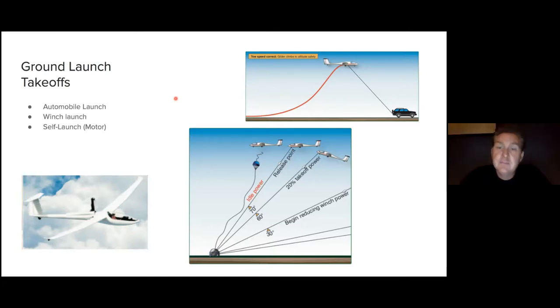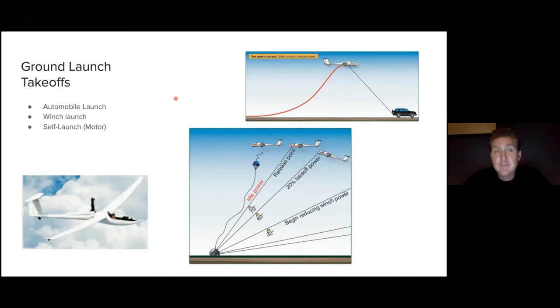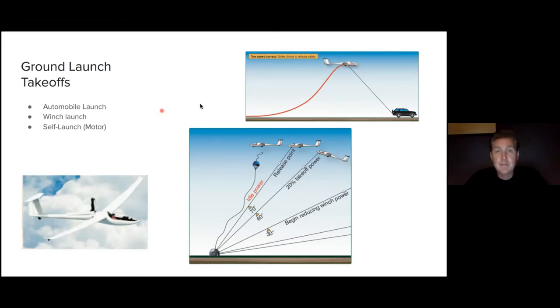But the other more critical feature of the CG hook is it has a back release. So if the glider overflies the winch or overflies the tow car, then it releases automatically. Yeah, absolutely. Good point. Well, that's an important safety reason to use the CG hook, the release if you overfly.